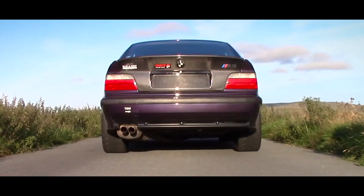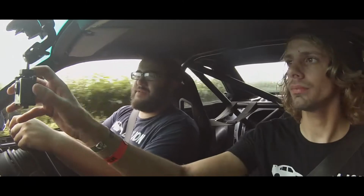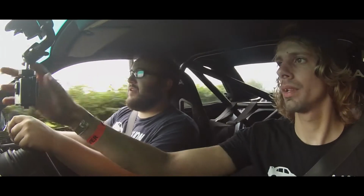That wouldn't really be an issue on track, but again, it's because it's got quite wide front tyres. I think it's 235s all round, or 245s all round. I've got no idea what size the tyres are, but they're pretty wide at the front. There's some information for you. One thing about the tyres, it is on-road legal slicks.